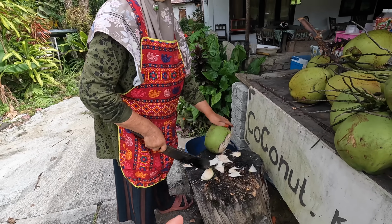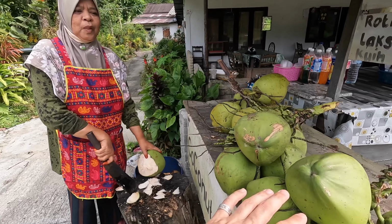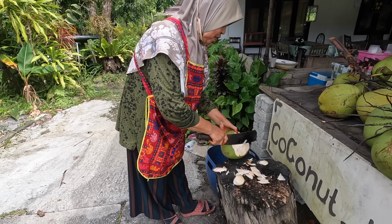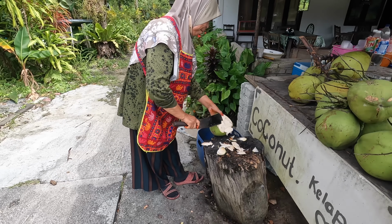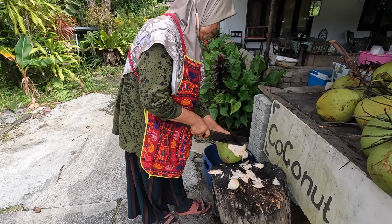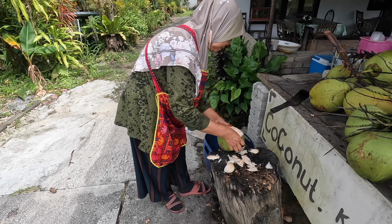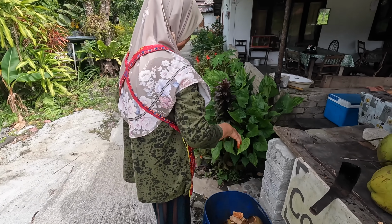This is a queen coconut or king coconut? It's queen coconut, no? Queen coconut. King coconut is yellow. Yes. Okay. I think this is a queen coconut. Oh! Very nice. Thank you. That was good skills. Good, very good. Thank you. Is it possible to have ice? Small ice inside.